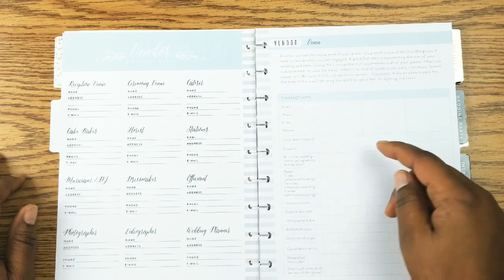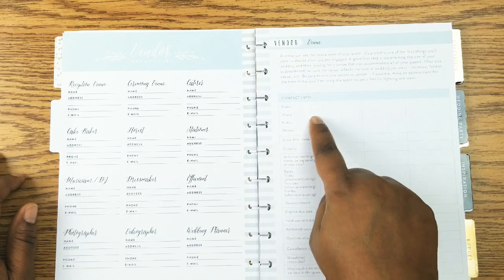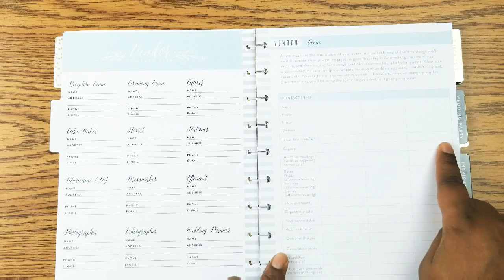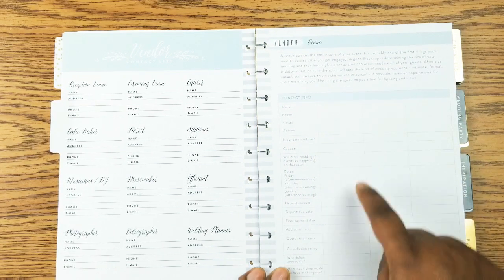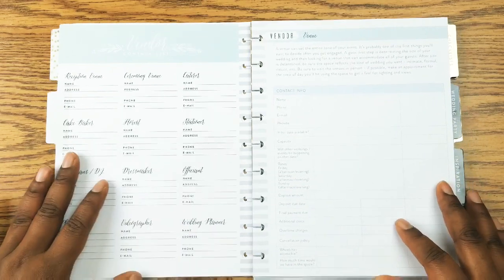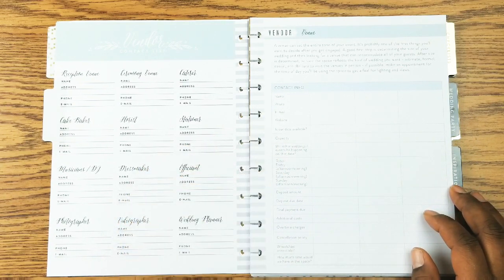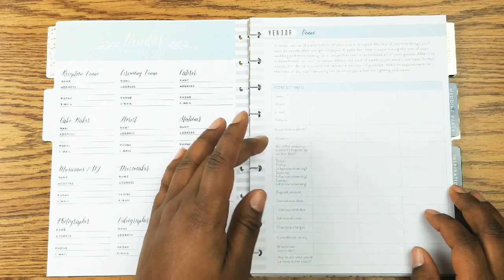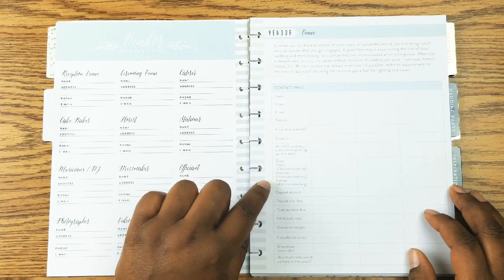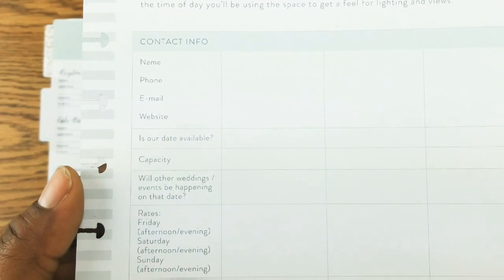Now, for the venue, it has contact info and whoever it is that will be your main contact for the venue, and you're looking to see if the dates are available. You could use this and have 3 different venues, and you could compare and contrast with what they're offering. Capacity, will other weddings be happening on this date, other weddings or events? Then you have your rates for different days, Friday, Saturday, Sunday, afternoon, or evening. Let me show you that a little closer.